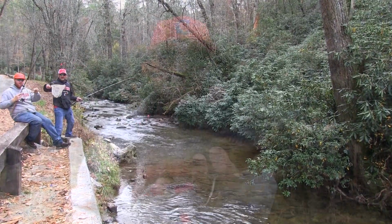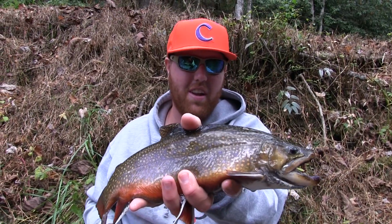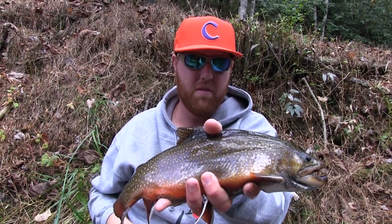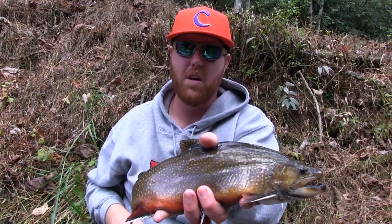Get a picture of this one. Check out this beautiful brook trout. It's about as good looking as you can get. It's almost like a cheerleader of all fish around here. Just beautiful fish. One of the prettiest brook trout I've ever caught. I mean, just awesome colors.